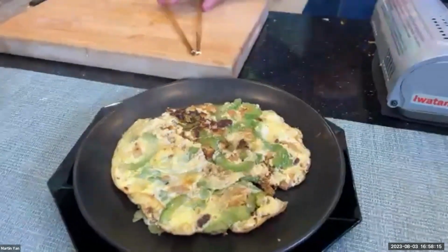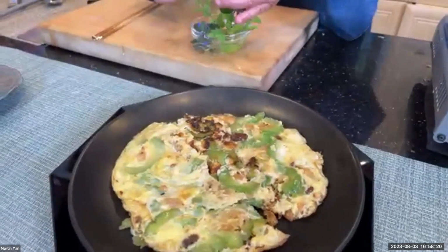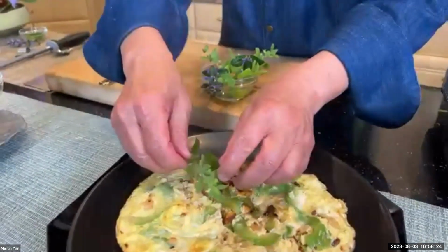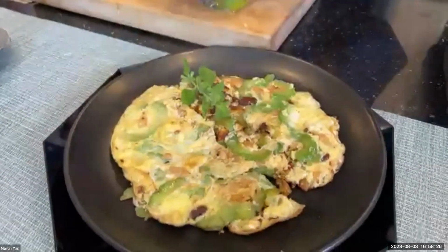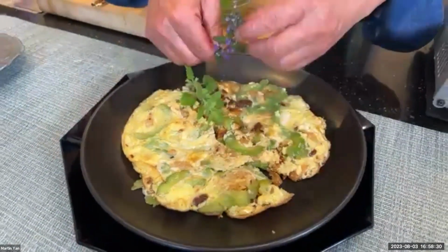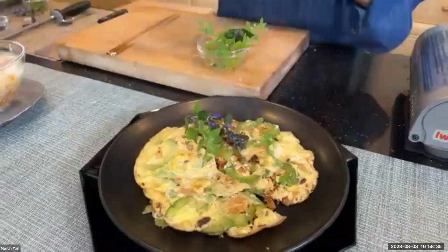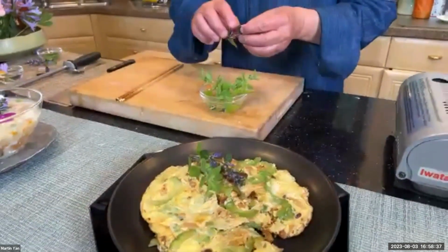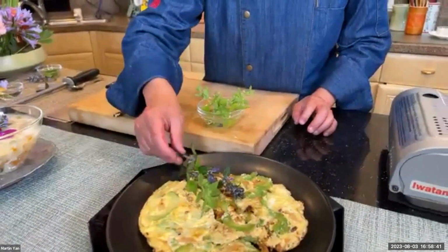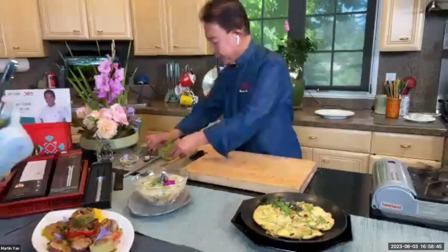And then goji berry. Then that looks so good. You use some mint leaf, okay? Look at that. Right here. This is so beautiful. Look at that. And this is very, very aromatic.